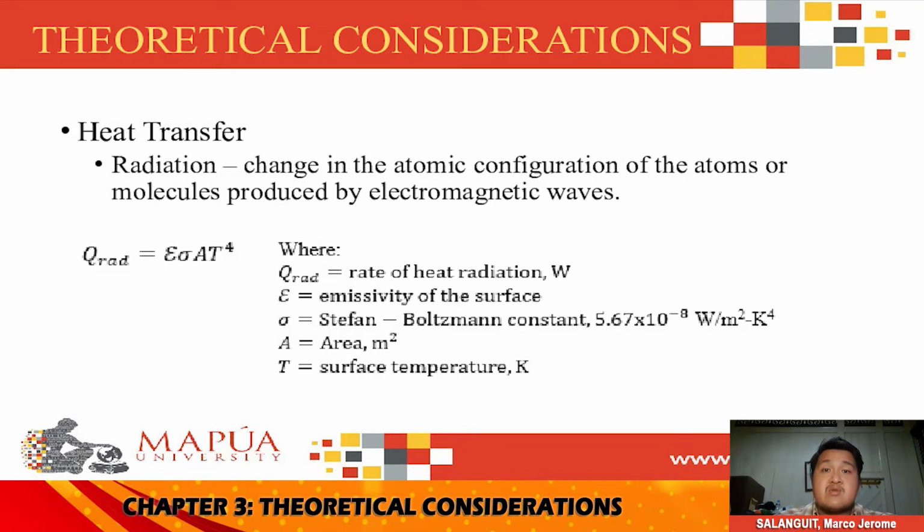Radiation is the change in the atomic configuration of the atoms or molecules produced by electromagnetic waves. The formula we use is Q rad is equal to epsilon sigma A times T raised to the fourth, where Q rad is equal to the rate of heat radiation in watts. Epsilon is the emissivity of the surface.